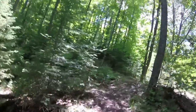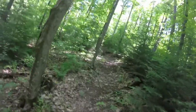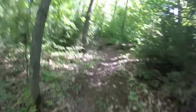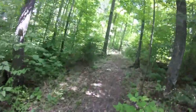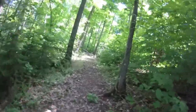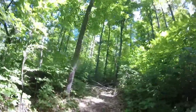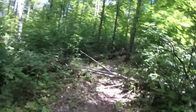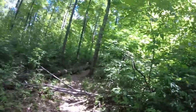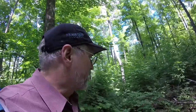Curves around here. Then if I remember correctly, a ways up this hill, there's a tree that's fallen over that we used to have lunch on a couple times. Oh, here's that big tree right here. Yeah, that's the tree we had lunch on a few times. Sat down, ate our lunch, and there's the down tree right here. Let's see if I can do anything about that. I only got my little lopper, so I doubt I can do much.